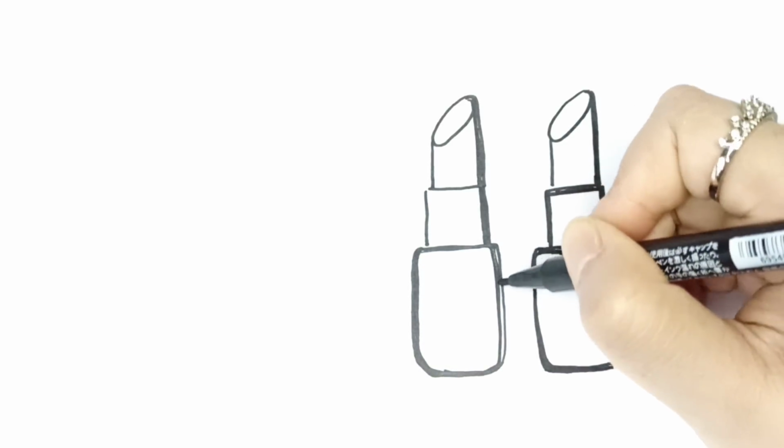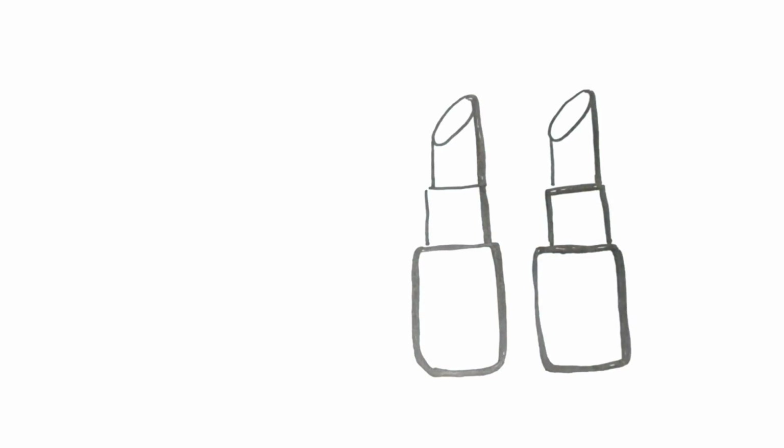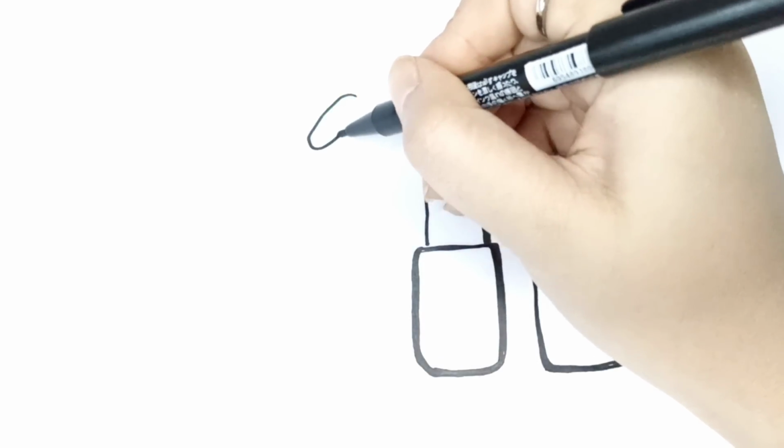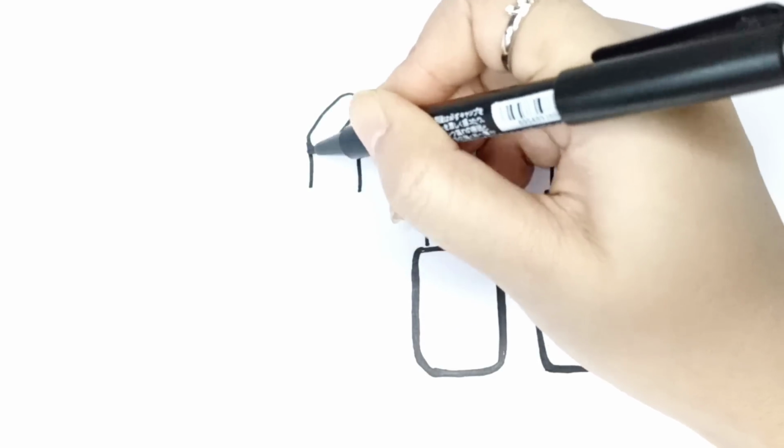Tell me, how many lipsticks have we drawn? Yes, that's right. Second lipstick. You are very clever. Okay, now we continue to draw the third lipstick.